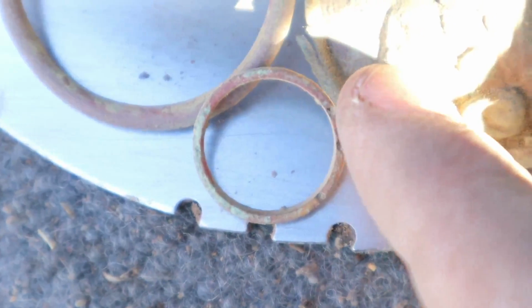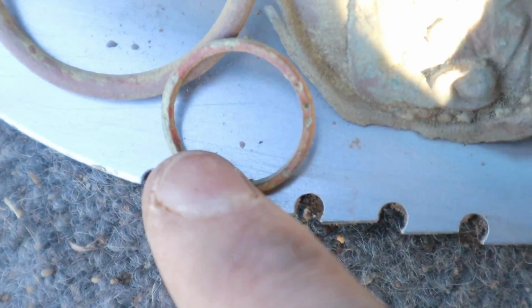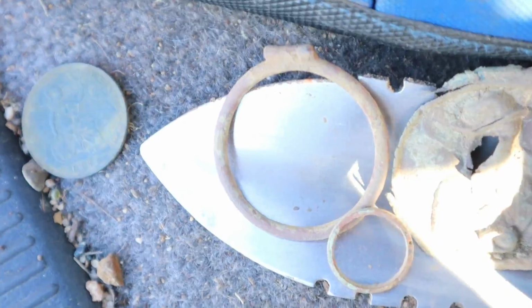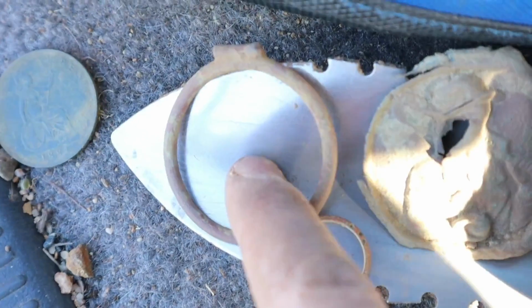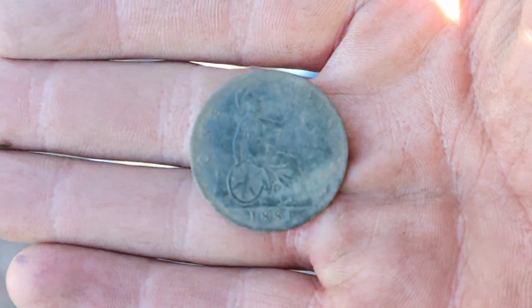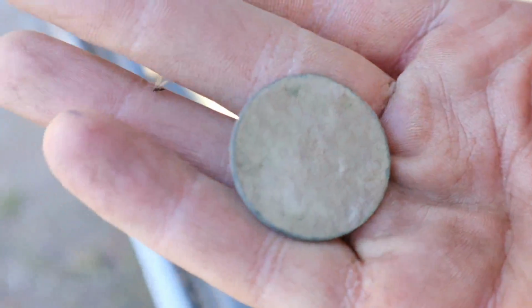We've got the little ring here as well, which we think, look, I'm not 100% sure if it's a ring that you would have worn. It does look like one of them, but it could obviously be something industrial. We got the much larger ring, which I have no idea. I'm assuming it's a nose piercing from a goth. The resistance, the 1884 penny. Look at that. It's a beautiful Britannia penny.